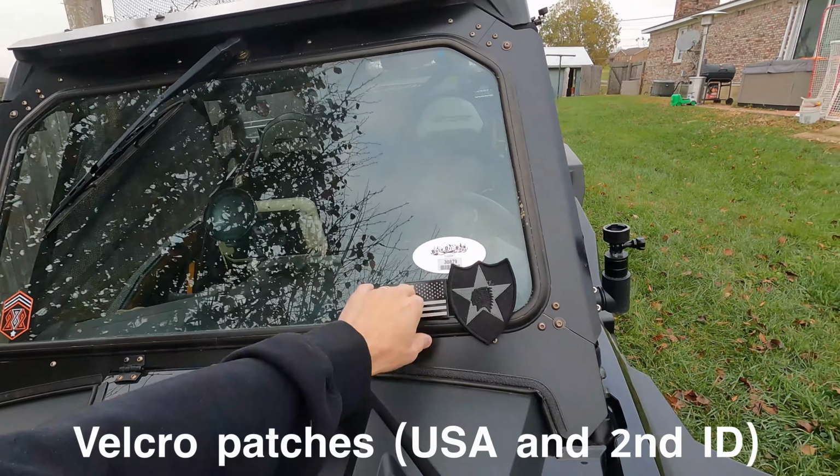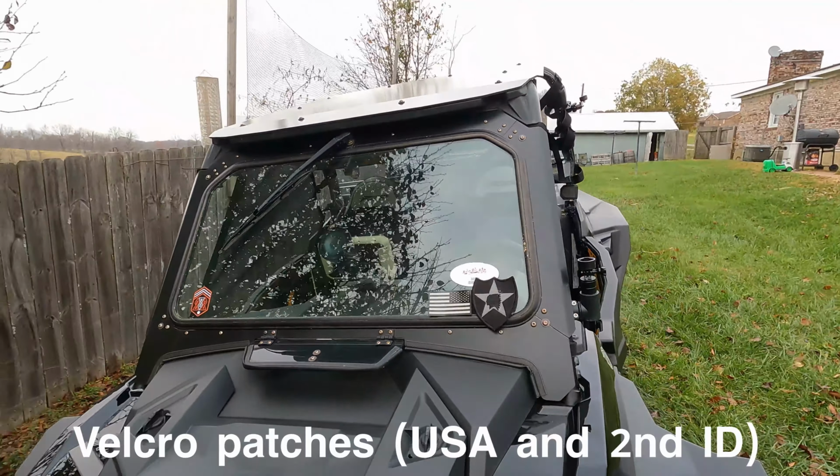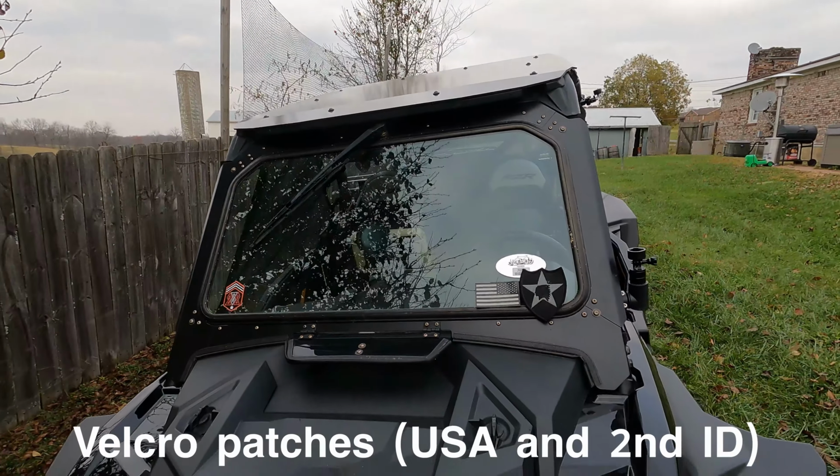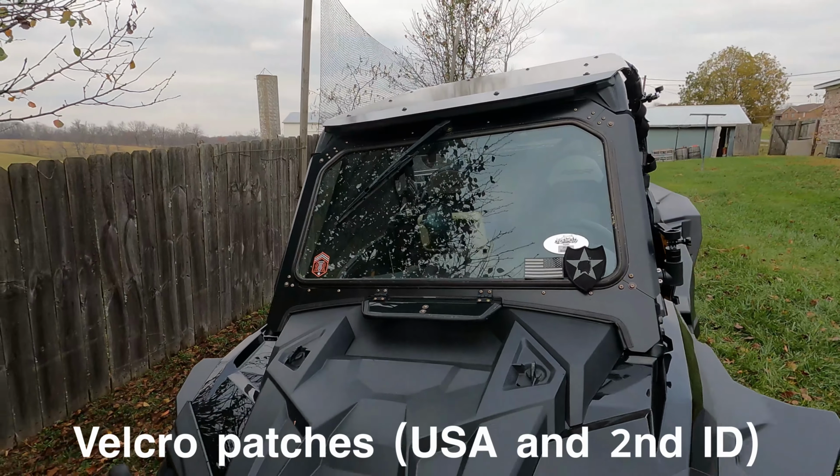Velcro to swap out various patches. I was part of the 2nd Infantry Division. This is my first duty station. I was overseas in Korea, and my son is over there right now, 30 years later.